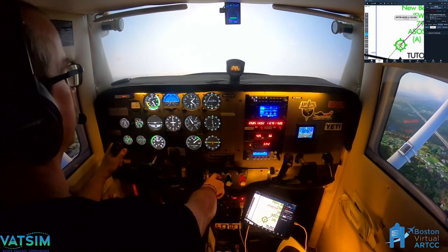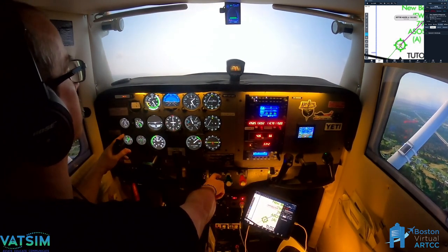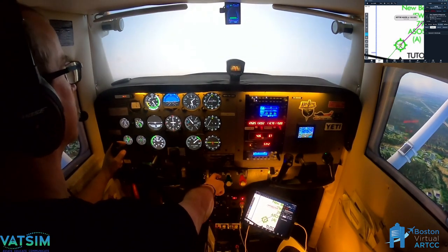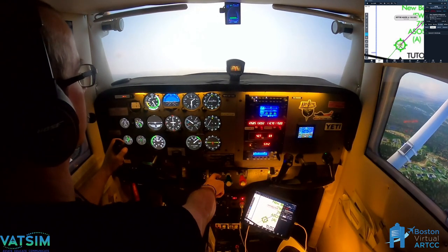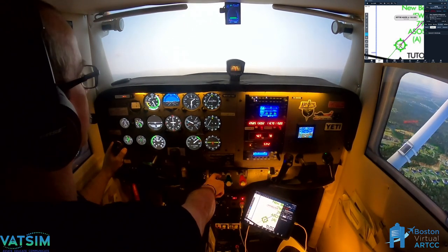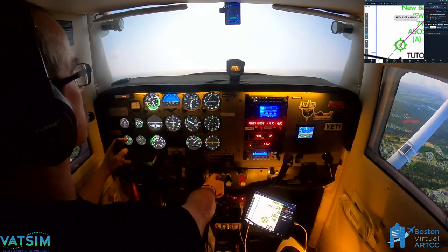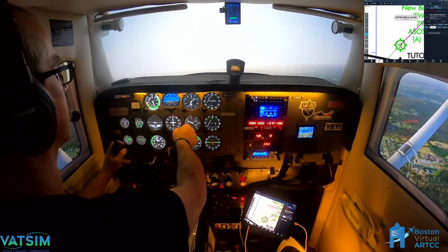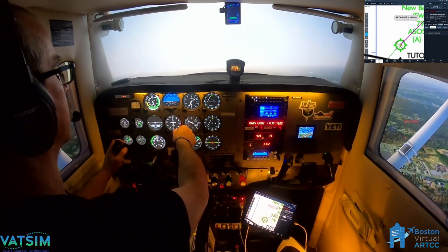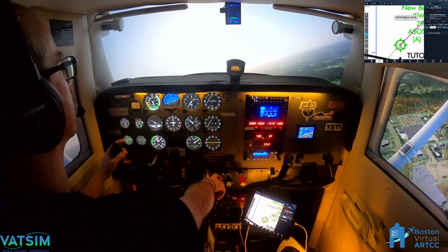Boston Center, November 33 Foxtrot, 1300 climbing 2000. 33 Foxtrot, I guess that's you there, say again your altitude. 1,500 climbing 2,000. 33 Foxtrot, thank you. Climb and maintain 3,000. Turn right heading 360. 3,000, 360, November 33 Foxtrot.